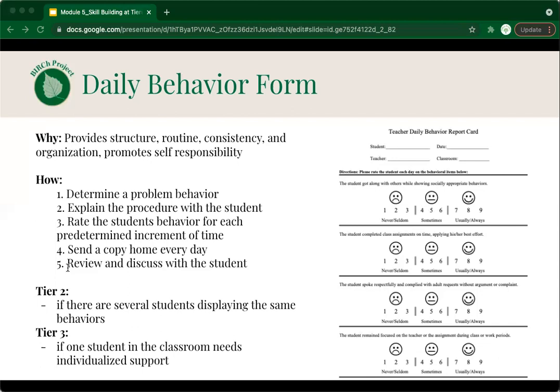And this is just one example here of what a daily behavior card can look like, but it really should be personalized, especially with developmental levels. So maybe a high schooler would not need a report card that has smiley faces on it, but this could be something that's very useful for a younger student or somebody who has a lower developmental level.